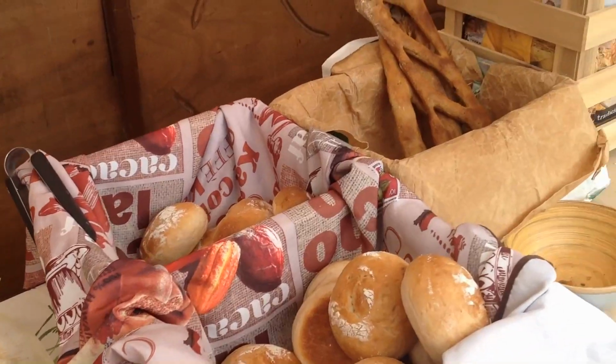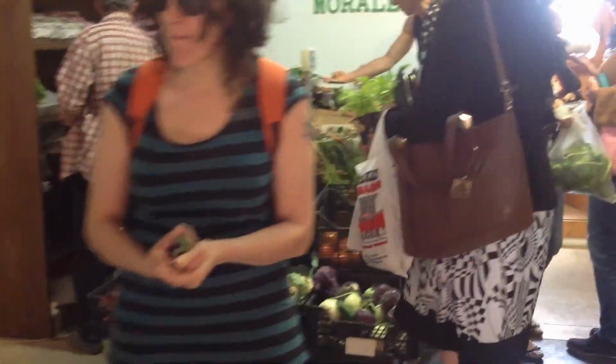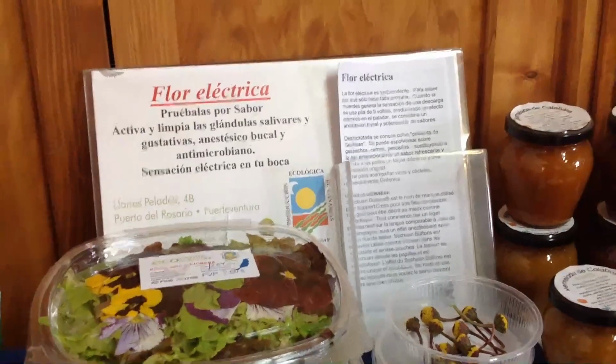I always like to go to a place where you can taste the bread that people are eating. And here we are. What is so nice about this is all the producers are small local producers, maybe half an hour's drive away, and they've got these incredible polytunnels with irrigation systems. Now these are the electric flowers. Amazing, they come from Brazil.